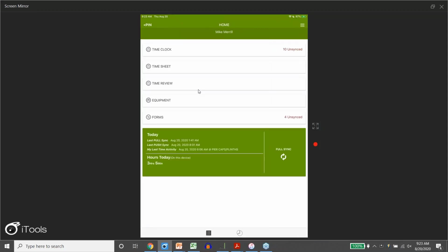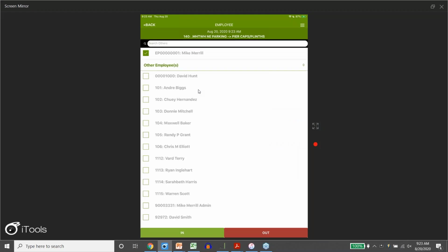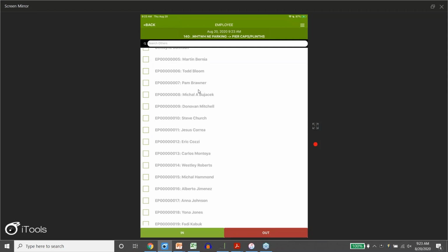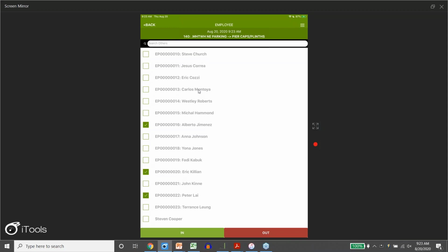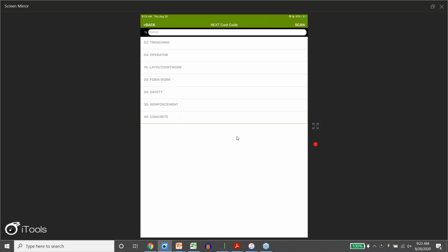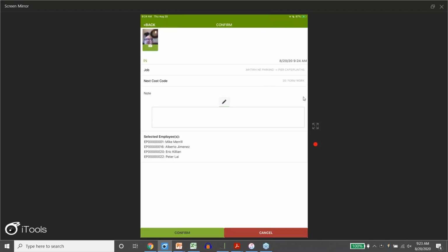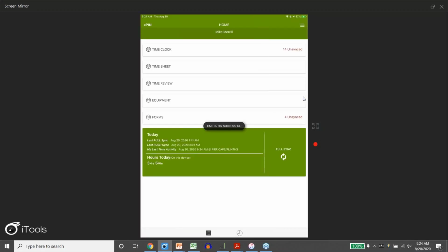The other option, I've got a foreman or a crew leader. He can come in here and pick from multiple other employees that are on the clock with him. Carlos, or let's say Alberto and Eric and Peter are now all with him on this parking lot project when we clock in. Again, in this particular case, I set it up specifically to not bring up the COVID form. So you don't have to do that. It's an option you can enable and a workflow that you can kind of enforce. So in this case, we're all working on form work. Here's the crew. We're all here at once. I clock in. That's a common workflow for a lot of companies.